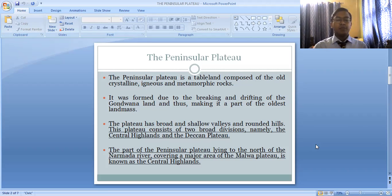It is believed that the Peninsular Plateau of our country was a part of the Gondwana land, and this Gondwana land is considered to be one of the oldest landmasses. When all the countries were joined together, the land area was combinedly known as the Gondwana land. There were many theories put forward by different geographers, like the plate tectonics theories.